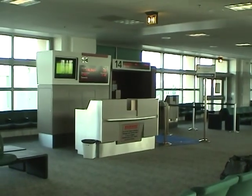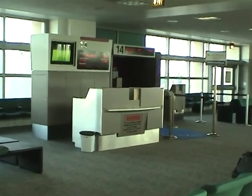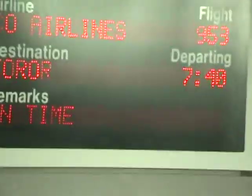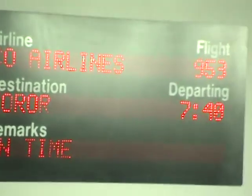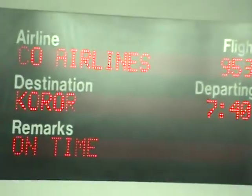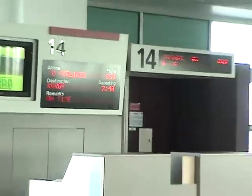Yep. And here's the gate I'll leave from. You can see it says Koror. But we're going to be stopping at Guam, and that's where I'll get off. So, what day is this? I guess the 13th.